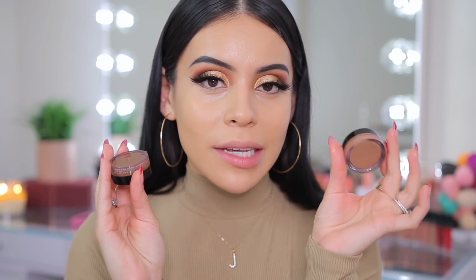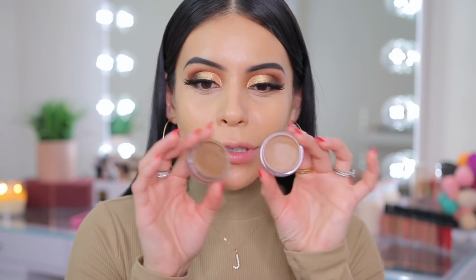Then I'm going to do some cream bronzer, and I'm going to use the e.l.f. Putty Bronzers. I love these. I like mixing the shade Bronzed Belle and Tan Lines. So Tan Lines is very light, but not too light, but I feel like I need a little extra color. So for me, I feel like I need a shade in between both of these. So when I mix them, it kind of creates my perfect shade.